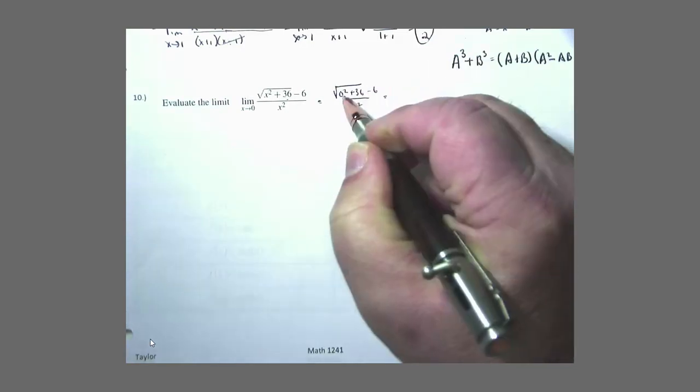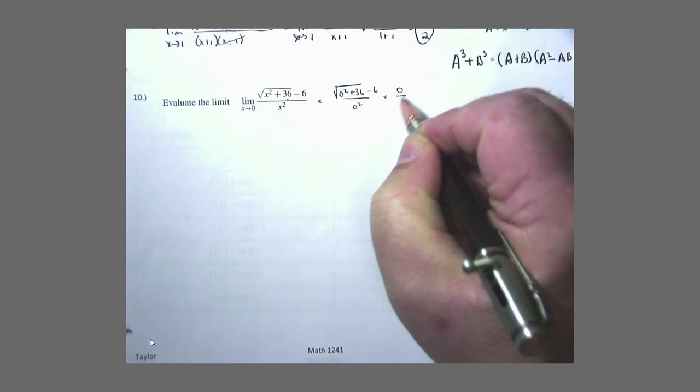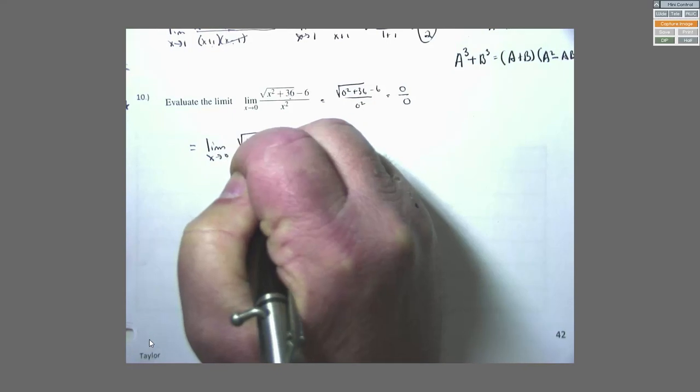Well, 0 squared is 0, plus 36 is 36, square root of 36 is 6, minus 6. Hey, I was surprised. 0 over 0 squared, which is 0, which means I'm going to do algebra. The question is, what kind of algebra am I going to do to this problem? The square root of x squared plus 36 minus 6 over x squared. The conjugate. You're taking the limit as x approaches a number of something with a radical plus or minus something or other. The trick is going to be conjugates on something like that.